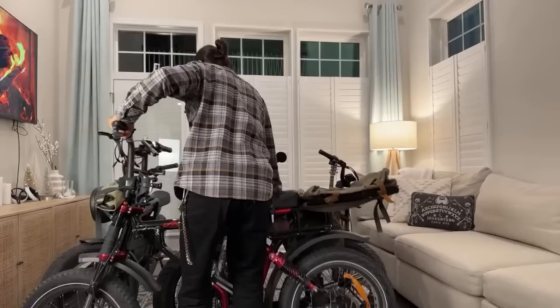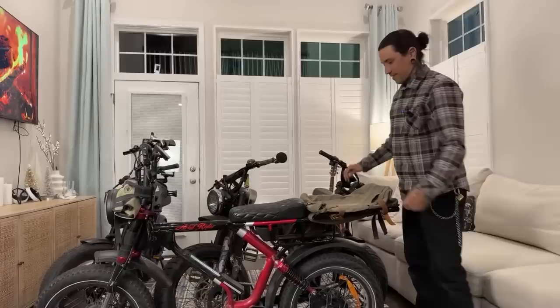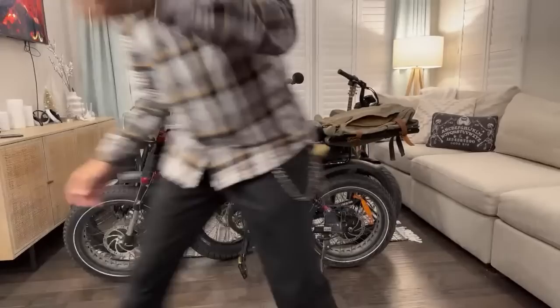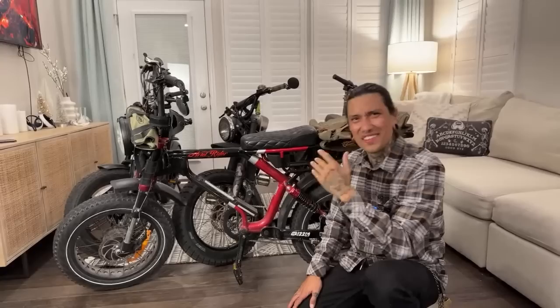Yep. So, of course, this is my Grizzly dual motor. This thing's a dual motor, so this is a totally different league than the rest of these bikes. I feel like a bike like this is a good hunting type bike or whatever. Wish I got this one.